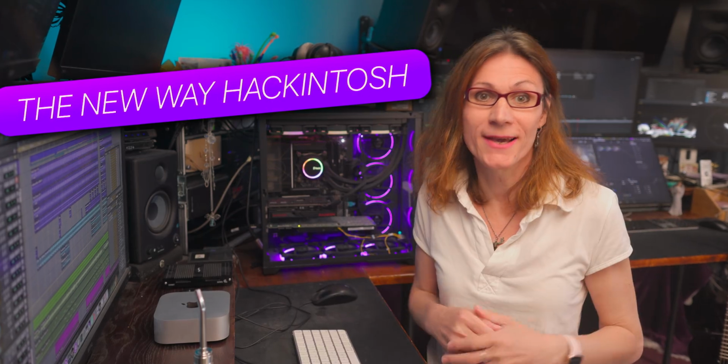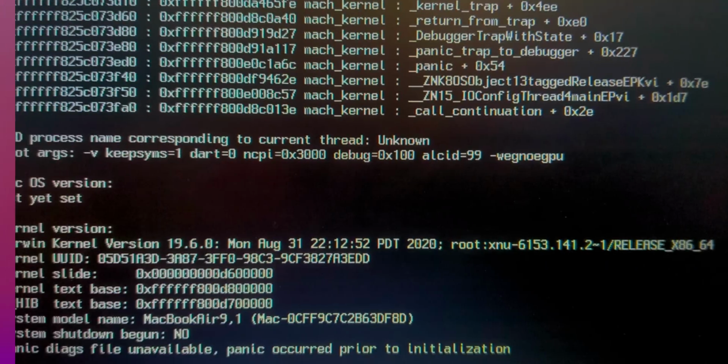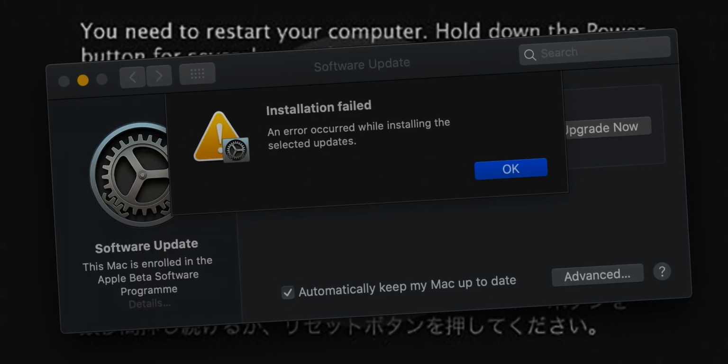Especially the new way Hackintosh, or Proxmox Hackintosh if you want. You've probably heard all of the horror stories: crashes, high latency, instability, updates breaking everything, and so on. Yeah, I've seen it too, but guess what? That's because most people are doing it wrong. They are stuck in the past, still building Hackintoshes the old school way.